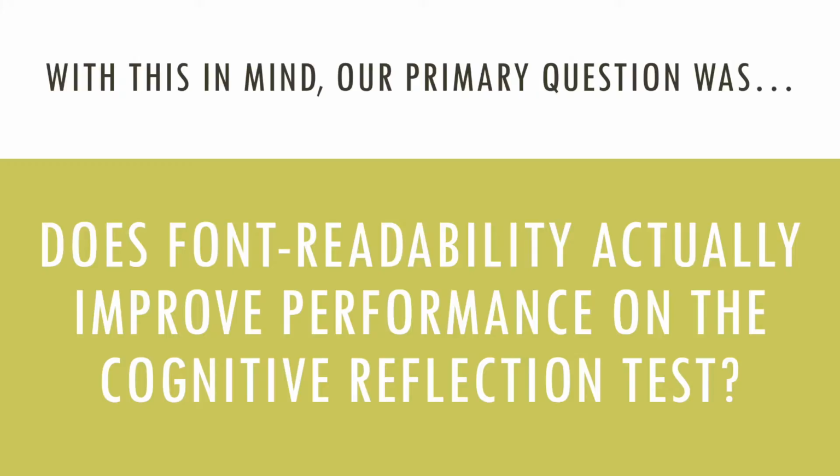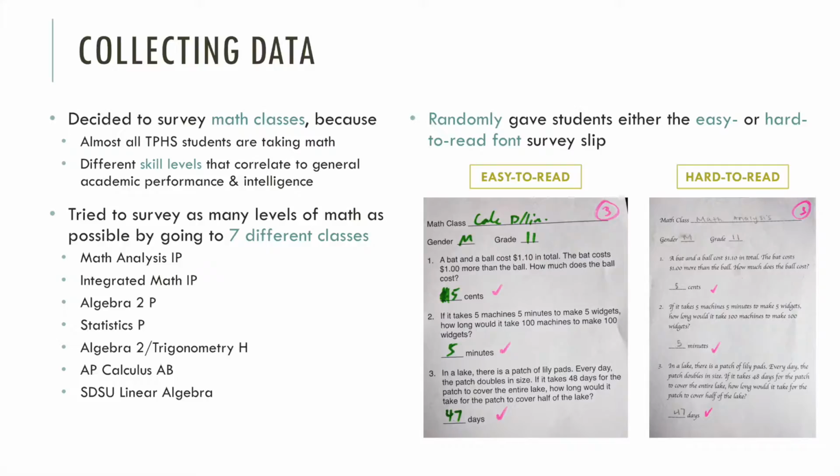Inspired by this YouTube video, we decided to recreate this experiment and see if changing the font really affected performance on the cognitive reflection test. When collecting data, we decided to survey math classes in order to get a sample representative of the Torrey Pines population. Since almost all students take math classes and we could easily cover all levels of academic performance, we found this to be optimal. We surveyed 7 different math classes: Math Analysis, Integrated Math, Algebra 2 Prep, Statistics Prep, Algebra 2 Trig Honors, AP Calc AB, and SDSU Linear Algebra.